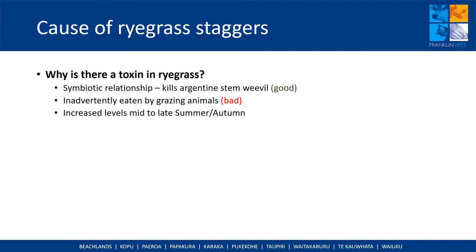So we sort of touched on this a little bit earlier. Why is there a toxin in ryegrass? You might wonder. It sounds bad. Again, it's the symbiotic relationship. So the grass wants to have the fungus living in there. The fungus wants to live in there to have a place to live. So the fungus produces this toxin that kills the Argentine stem weevil.